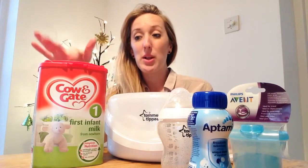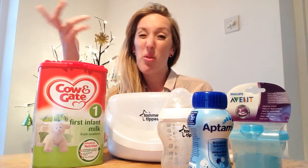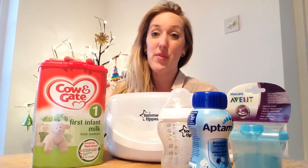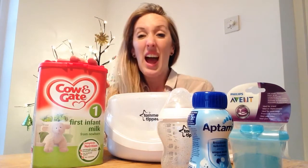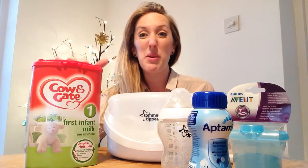So, I haven't quite cracked it yet, but I bought some powdered milk, and to be fair, I do normally use Aptamil, but when I did my weekly shop online, they sent me this one by mistake, so I thought, well, I'll just give that a go. So that's the first infant milk from Cow&gate, and Margot's had a bottle of it and she was fine. She didn't really taste the difference between this one and Aptamil, so that was good.